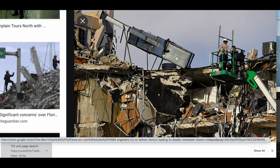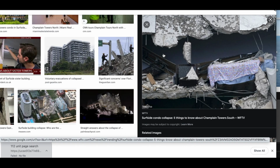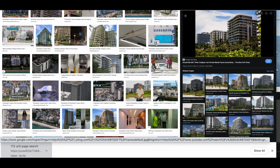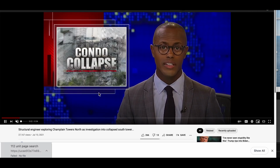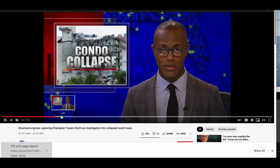Let's go back some images. Very nice man lift there. Okay, that doesn't work that way, does it? Let me get you here then and go about it this way. Oh, okay. There's a video. Structural engineer hired to look at it. So we'll do our own narrative and we'll fast forward right there.